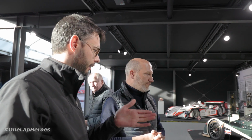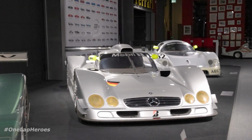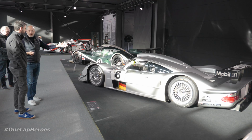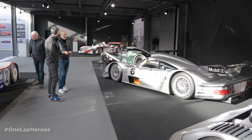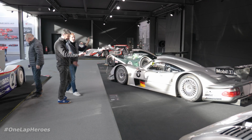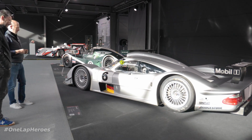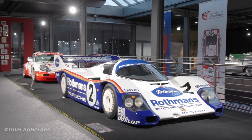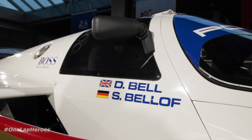And lessons were learned, huh? Yeah. From a design point of view, I'm sure that things were changed. But this year in Le Mans, I showed the picture of the car to Mark Webber and told him that we have the car, and he said, "Well, I don't want to see it. The car is a shitbox." That sounds like a racing driver, exactly. Well, that is quite a couple, huh? Bell and Bellof.